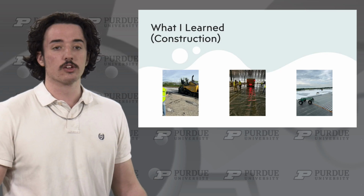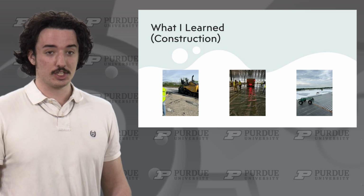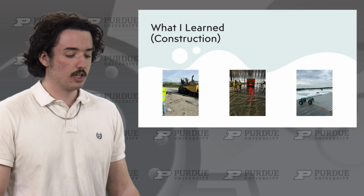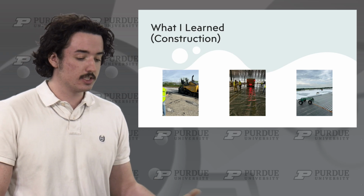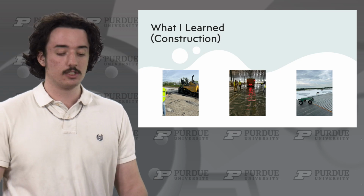So in terms of what I learned, a lot. I had almost no experience with construction going into this. So I learned everything from what large machines did, like on the left, it's an asphalt layer, or like what a proof wall was. That's in the middle picture.